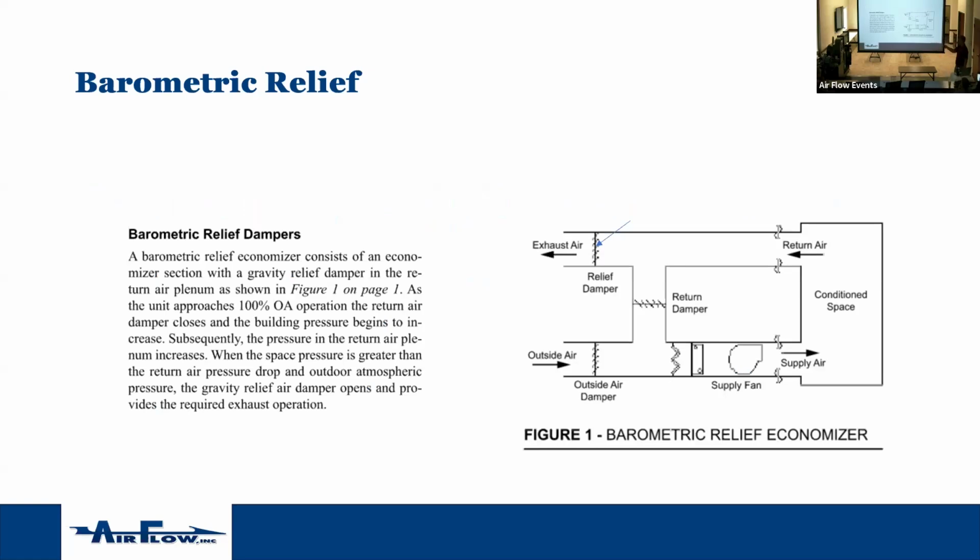how a barometric relief works in a system. Basically, this is more common with systems that have variable volume airflow coming through, which is most systems these days. As the unit approaches 100% outside air, we're going to pressurize the space. Typically, you're not going to have a return duct on a unit, maybe a short run of return duct. You're going to build pressure in the space and you're going to need to relieve that. It cycles through the return, and the barometric relief damper will open.